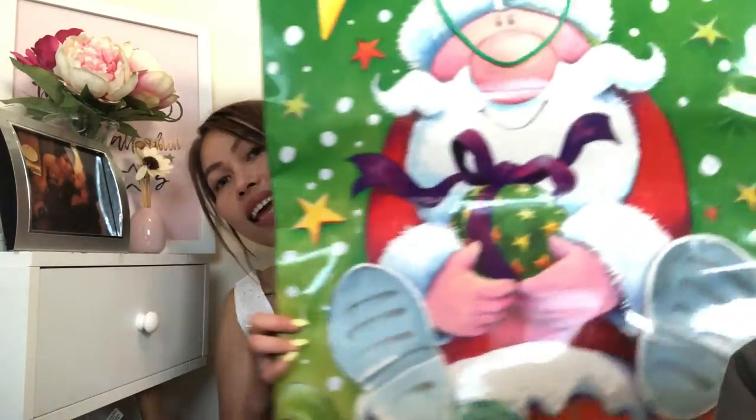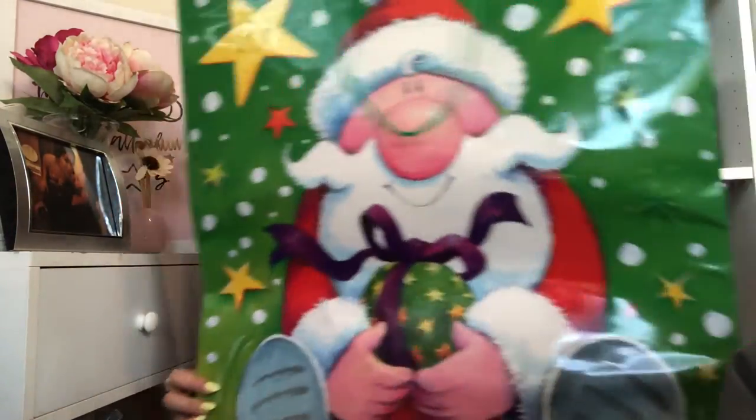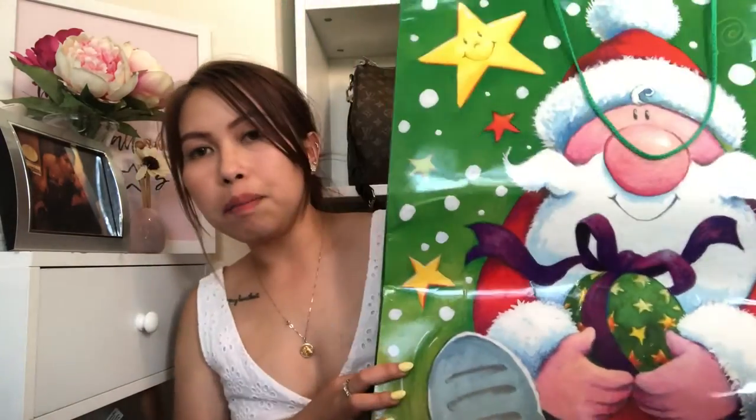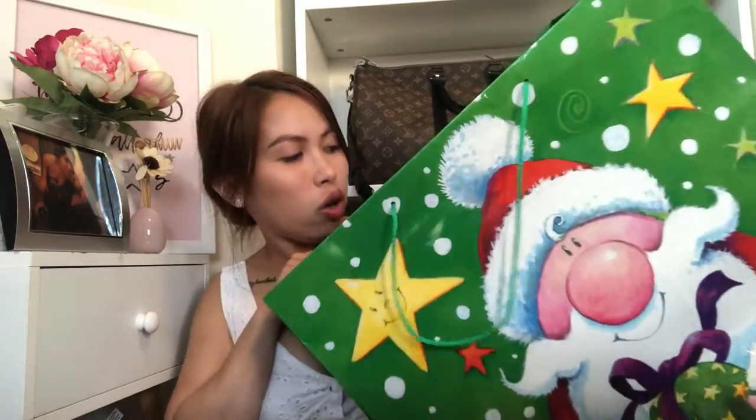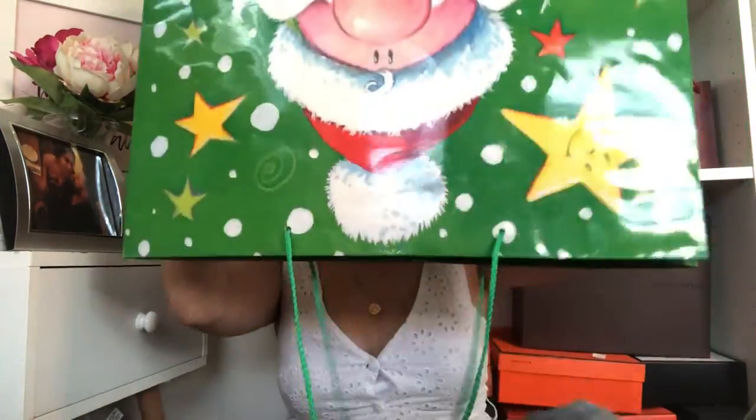Got everything inside this massive paper bag, guys. It's probably bigger than me, but it'll be a bit hard to show you everything while it's inside this box, so I'm just gonna take them all out. Now it's a mess, but anyways, it's not in particular order, so whatever I get first, I'm gonna show it to you.